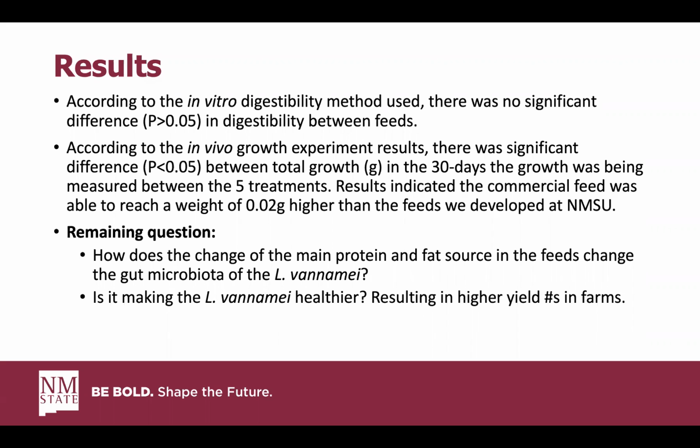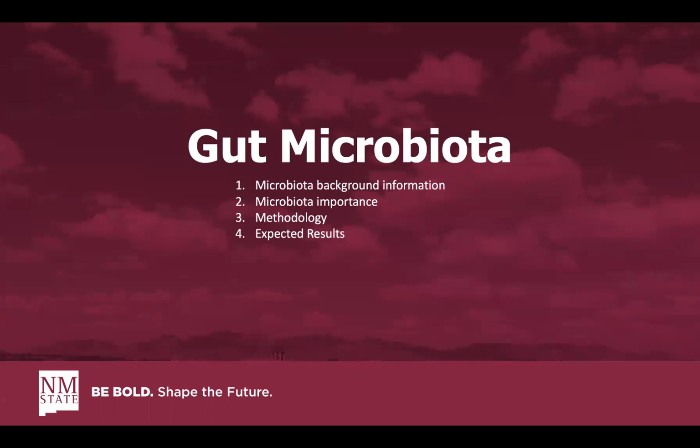And 2 of them were, how does the change of the main protein and fat source in the feeds change the gut microbiota in the vannamei? And is it making the vannamei healthier, resulting in higher yield numbers in farms? So this is something that we will see in further results, but we will go ahead and move on to the second stage of my project.